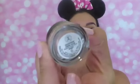And okay, now I'm going to go in with this waterproof cream color in the shade Honey by Anastasia Beverly Hills to color correct my eyes. To color correct my eyelids, I'm using this Anastasia Beverly Hills waterproof cream color in the shade Honey. It's brand new, I haven't even used it yet.